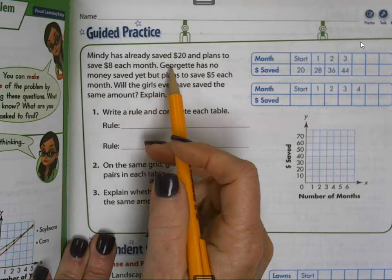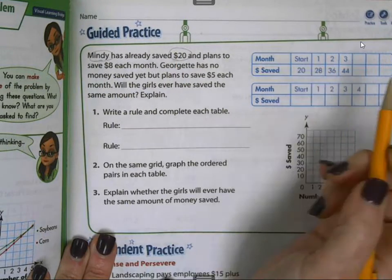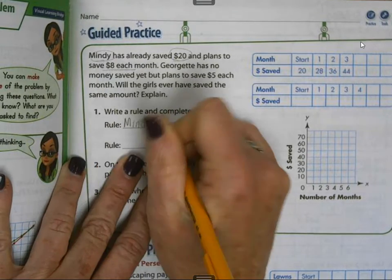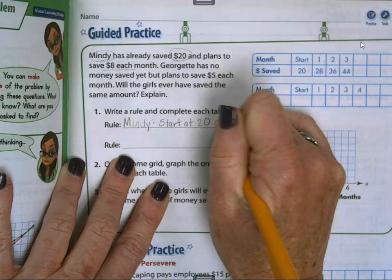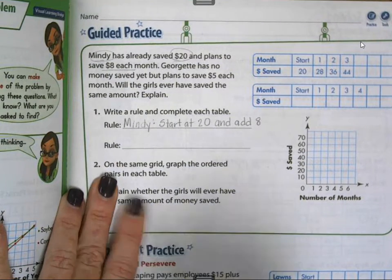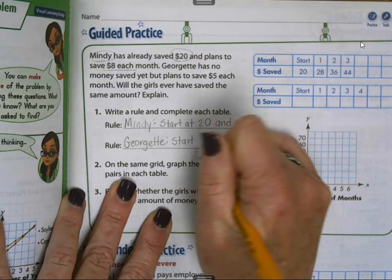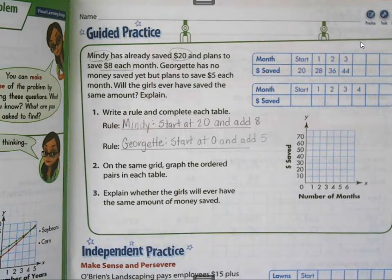So when I go to the top, I see that Mindy's my first person. She's going to start at $20 because that's what she's already saved, and she's going to save $8 each month. So my rule for Mindy is going to be start at 20 and add 8. And we're going to add 8 to each prior term. All right. Our rule for Georgette is a little bit different. Georgette is going to start at 0, and we're going to be adding 5 each term.